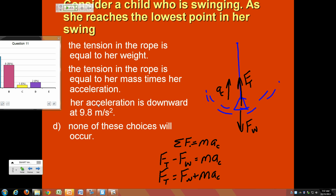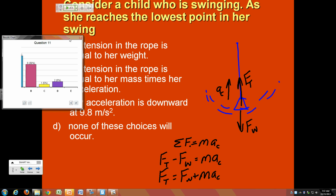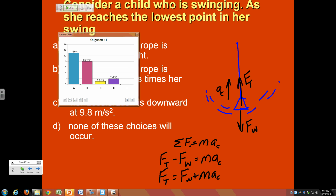What about C? Is that true? No, it's D. So D is the right answer. I know that D isn't right very often, but every once in a while D is the correct answer.